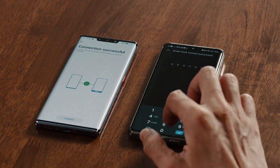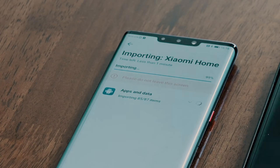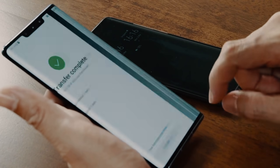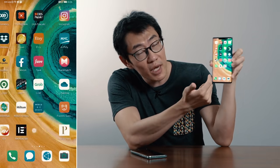Like for example, now, I have 69 out of 119 apps from my old phone that can be installed to the new phone. And I just select it, click transfer, set up my passcode, and that's all you do. Just wait for it to finish. Now, once this process is completed, you will notice that all the apps have been transferred. And I've got quite a bit of apps here. I've got like 3 pages of apps that have been transferred over from my old phone.